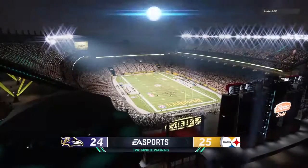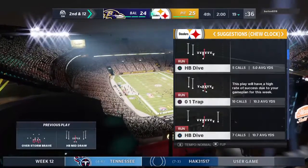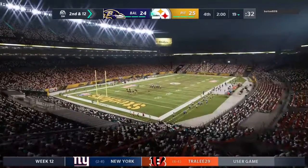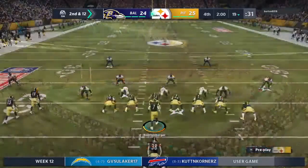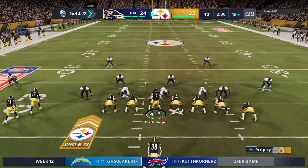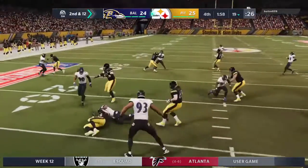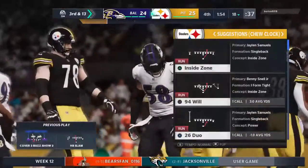Fourth quarter, 2 minutes on the clock in a tight 1-point game. So the Steelers with the football as we get you reset. They've got a second down now as they search for a way to get this one to the finish line. And once again, they stop him behind the line. Great job by this Ravens defense.